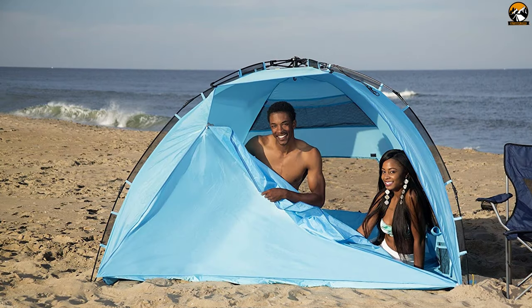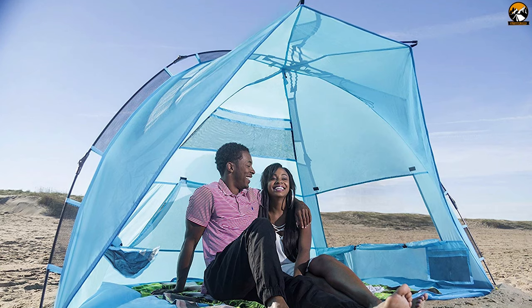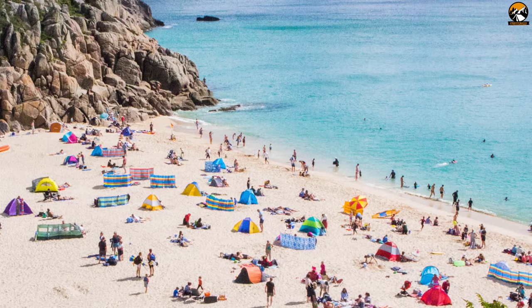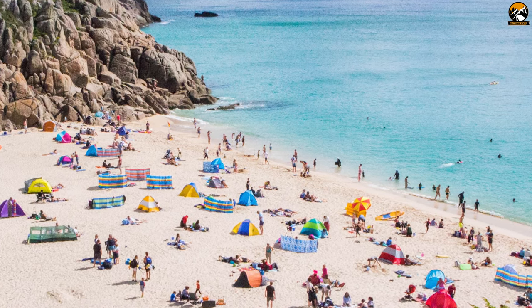This tent has been specifically designed for ultimate simplicity. It has also been described as one of the fastest and easiest setup and takedown beach tents that you can get. So this awesome beach tent is really a recommended one if you are planning a get-together with your friends on the beach.